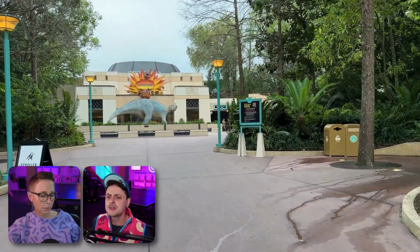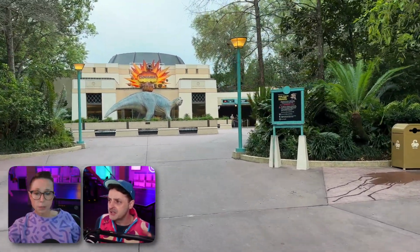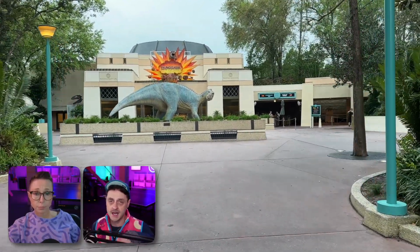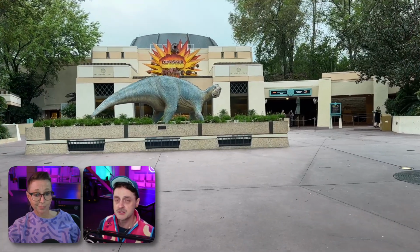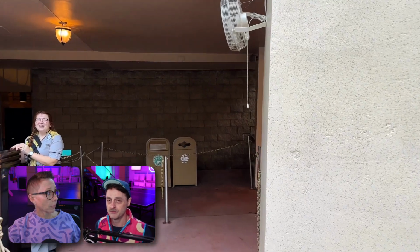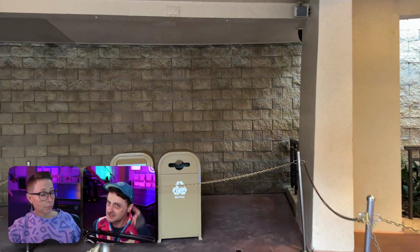Yeah. So the height requirement on Dinosaur is actually pretty low at 40 inches. And I gotta say, I think that might lull families into a false sense of security, thinking that their kiddos can ride the ride, which is safe from an OSHA standpoint or whoever is in charge of these things, yeah, but they might not be ready for it. I think that this is not a kid's ride, and maybe that's just me not understanding kids. But it doesn't seem like a kid's ride to me.